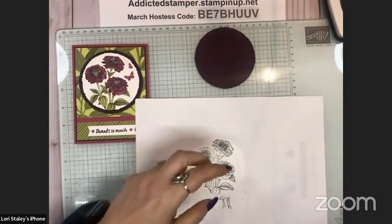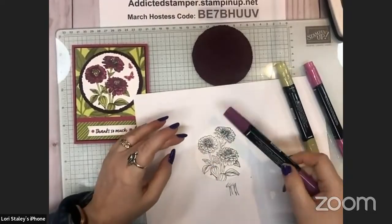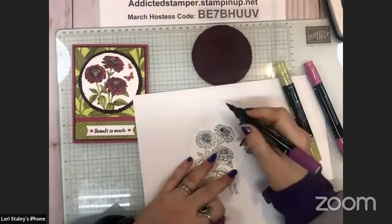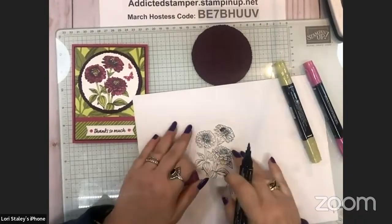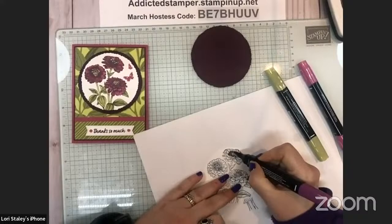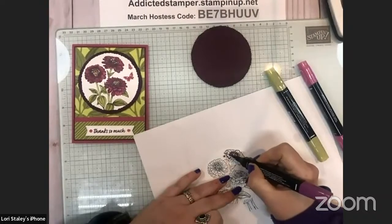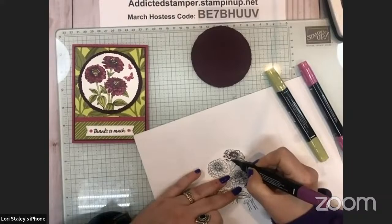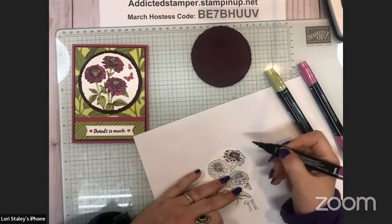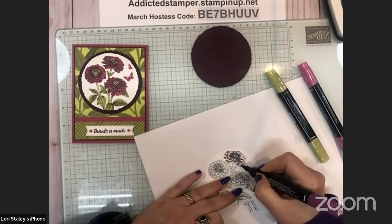All right, so this one's going to color pretty quickly because it's really just the same color, but adding the detail. So we're going to do dark where all those lines are. You're going to see my head coming to the camera, I'm afraid, because I can't see this far away from me. I'm just adding some detail. So if you like to color, this is going to be a great one for you. And if you don't, then you can play with all the pretty papers.